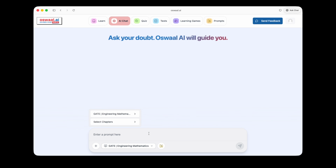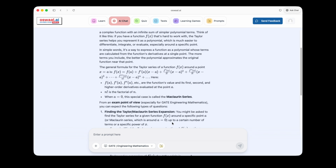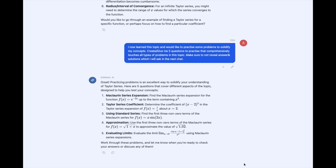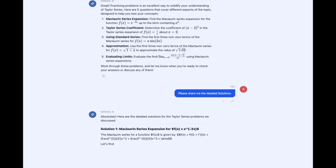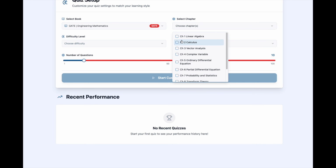The AI platform is a personal subject matter expert. I asked it to explain a concept of maths in simple terms. The AI explained it convincingly. I asked it to create questions from that topic that help me solidify the topic. The AI creates a comprehensive set of questions covering the complete topic. Beyond it, for fast, efficient revisions, we can create a totally customized quiz for our desired chapters.